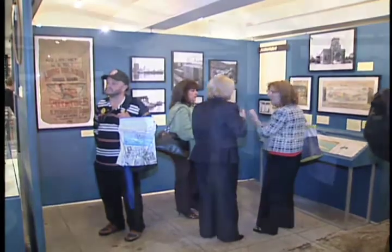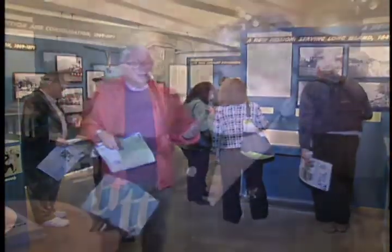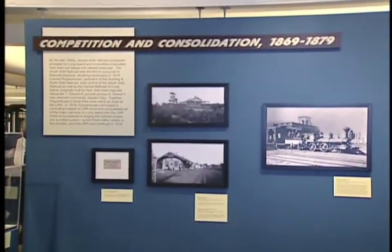And why celebrate this milestone here at the Transit Museum? Well, it sort of made sense for us to look into the history of the Long Island Railroad since it's celebrating its 175th anniversary this year. It is almost the oldest railroad in the country, and certainly the oldest one operating under its original name. Having started in 1834 when railroads were really only a couple of years old, it's got a lot of history there.